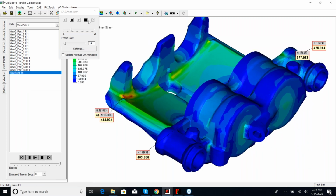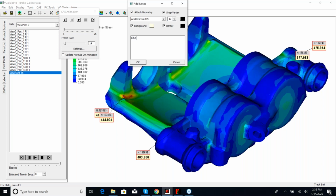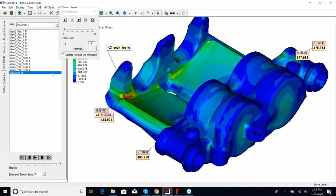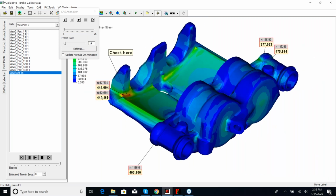Also with this one, I can add notes here. Say for example, check here. I can change the fonts like this. Again, go ahead and update it. I can also change the fonts for these labels. They are not static, they are movable around the screen. You can also arrange them with the help of the arranging algorithm using arrange labels like Silhouette. So it will automatically arrange those labels for you.